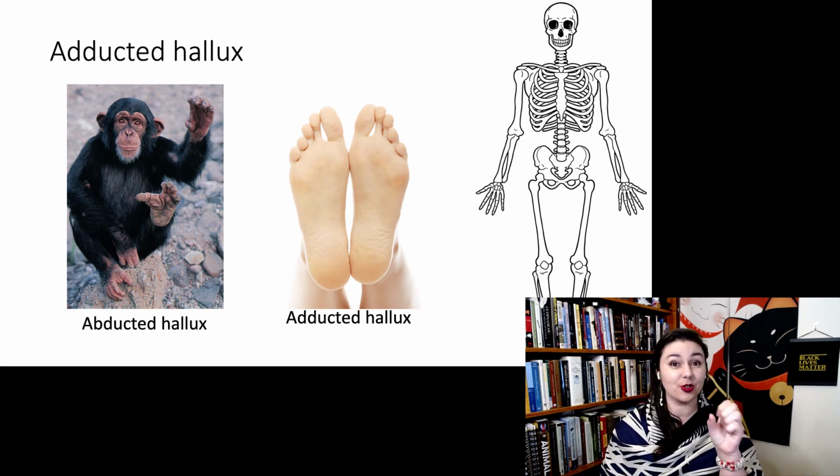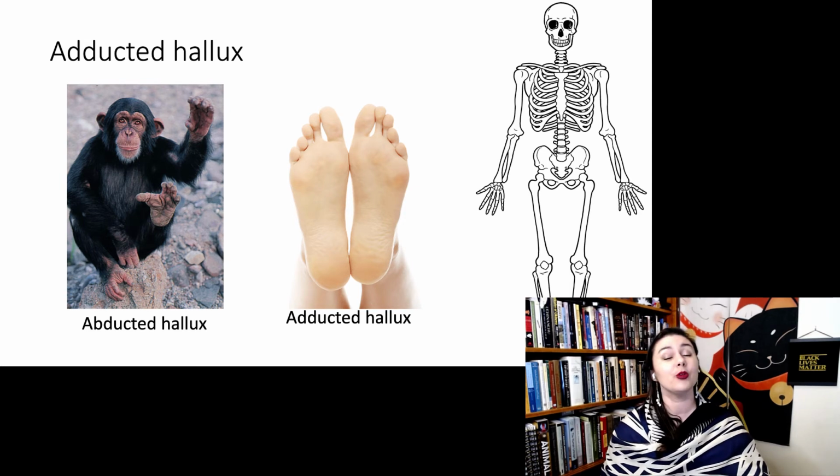This allows them to grasp things so they can use their foot essentially as another hand, which we cannot. So we are the only primate that has lost the abducted hallux, but that does mean we have been able to get really, really good at bipedal walking.